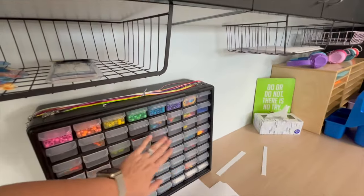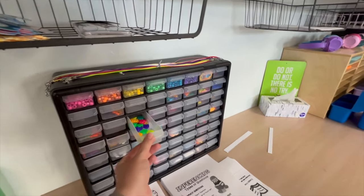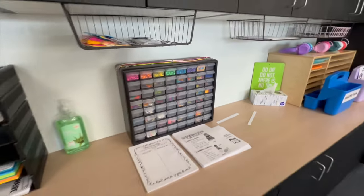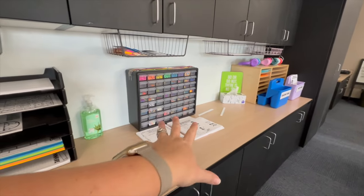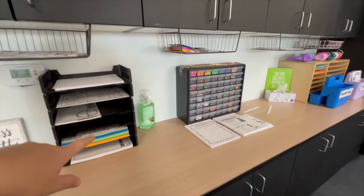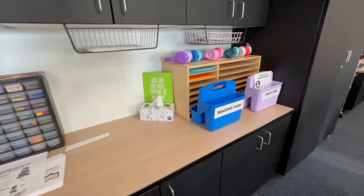Right here is where we keep all of our brag tag supplies. So we have our chains for this year, we have some beads, and then we have our little rocket ships, and these go with our math program. And then we have all of our different brag tags in here, and we just store them here for the grade level. I usually keep my copies for the next week across this countertop, before I cut them up and then place them in the paper trays. But for now, they're just kind of sitting out. And my paper cutter usually sits here, but a coworker is borrowing that for now.